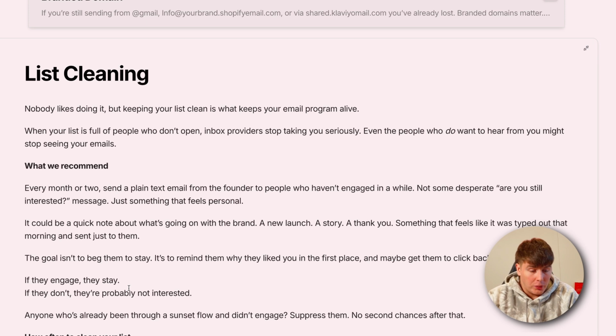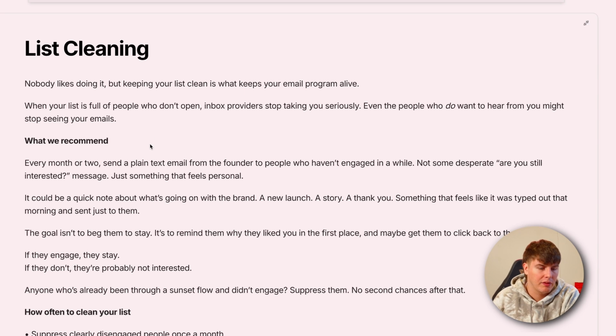List cleaning. Nobody likes doing it, but keeping your list clean is what keeps your email program alive. When your list is full of people who don't open, inbox providers stop taking you seriously. Even the people who do want to hear from you might stop seeing your emails. So what would you recommend?